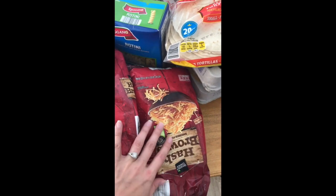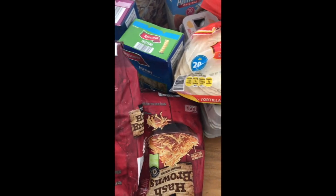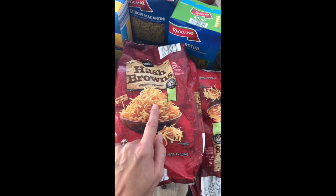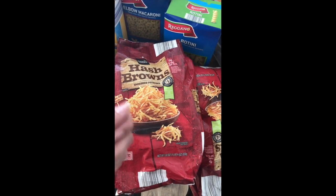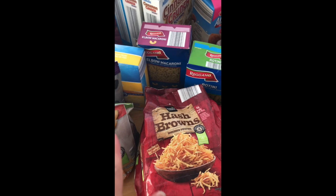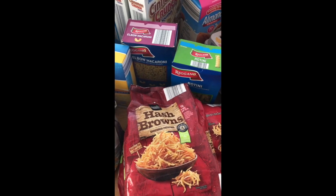I got hash browns, which Aldi has awesome prices on frozen potatoes, and I'm going to try a new breakfast recipe for the kids because we're really struggling with breakfast. You mix the hash browns with eggs and some others, probably cheese or something, and you put it in your waffle iron, and it makes like a crunchy hash brown thing. I'm gonna try that because Journey likes hash browns, but she doesn't like eggs. So we're gonna see if we can fool her.